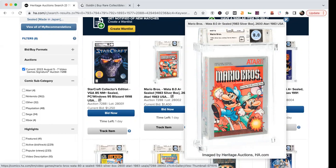This is a first print Mario Bros. Arcade, for $2,600. It's a 1983 release. The majority that you see are the later ones, and a high grade on this is very hard. I think there was a 7.5 that sold before. I think there was an 8.5 actually in the Atari auction. But honestly, I haven't seen more than 10 or 15 of these games sealed. It is a really hard to find version of the game.